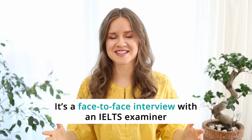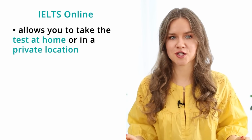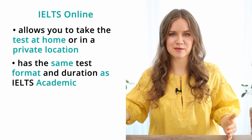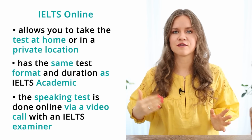For the IELTS Academic, there is also an option to take the test online. It's called IELTS Online and allows you to take the test at home or in a private location with a stable internet connection. It has the same test format and duration as the IELTS Academic test taken in a test center. But this time, the speaking test is done online via a video call with an IELTS examiner. Before taking the IELTS online test, you should check whether the university of your choice accepts IELTS online scores.